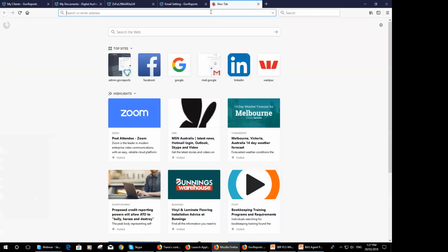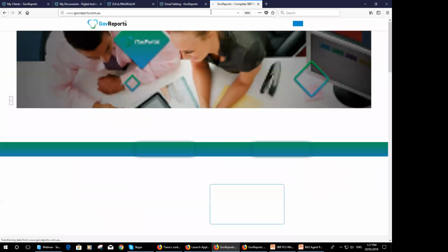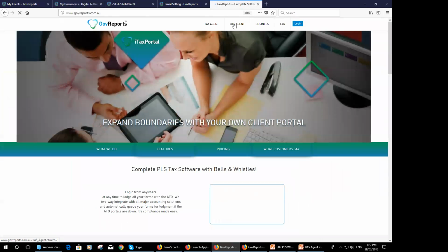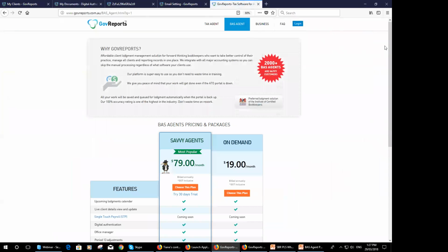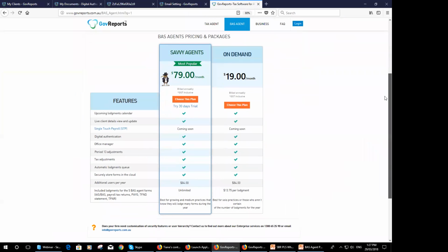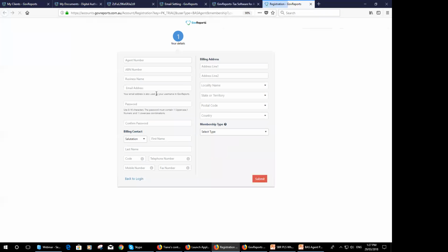Okay, perfect. And I've just posted the GovReports website link into the chat so that everyone can click on that if they'd like to. And then you said it's under the Bass Agent header, is that correct? Yep. So you go to the Bass Agents, ignore the pricing there. Like I said, as soon as we work out with the AAT how we are going to identify you as AAT members, there's a 30 days free trial. If you click on that, that will take you straight into the free trial registrations.